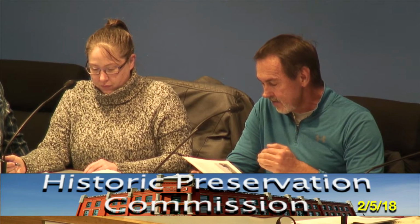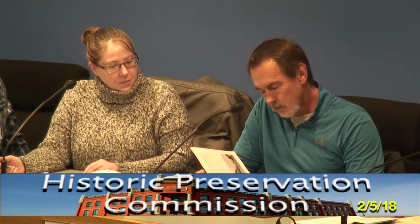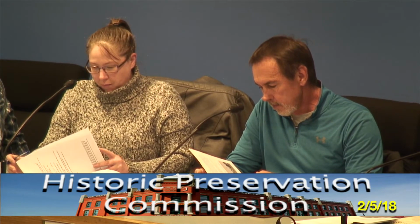I think even if the signs are modern, there should be a wink to the historical integrity of the building. Of course, I wasn't on the commission when the signage was approved, but when I look at this, and I even looked at the standards that the Y is held to, it just seems to me that there's not even a wink. When you look at the picture of what's going up there, it's more of a billboard.